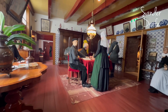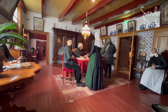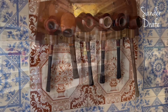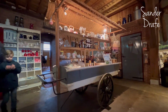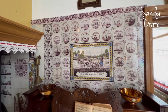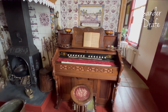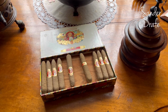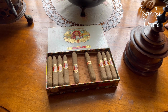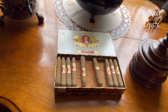The interior is decorated in such a way that it seems that the former residents can return at any time. Everything is exactly as people lived back then. I understand that all kinds of items have also been collected from neighboring farms, such as the beautiful wall tiles and the fireplace. A box of cigars on the table reminds me of the box of cigars from my own youth, because my ancestors liked to smoke a cigar when I visited them together with my parents.